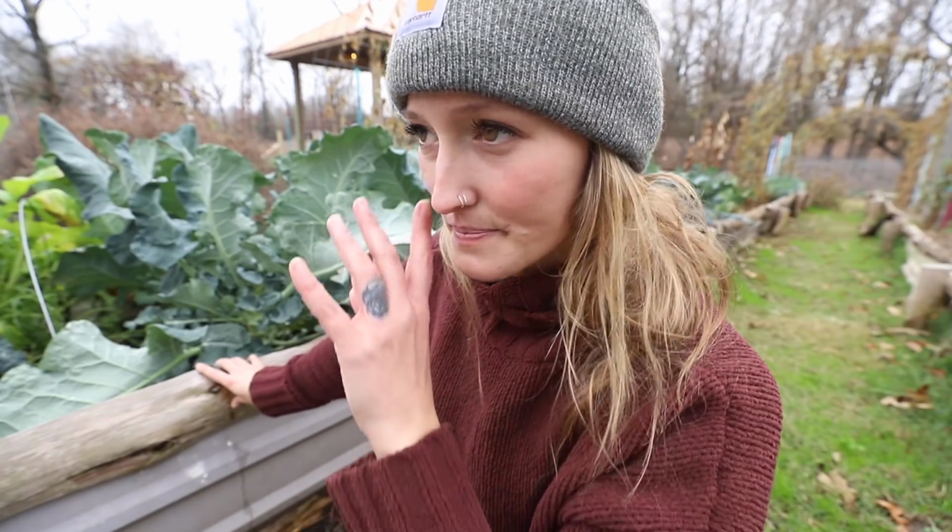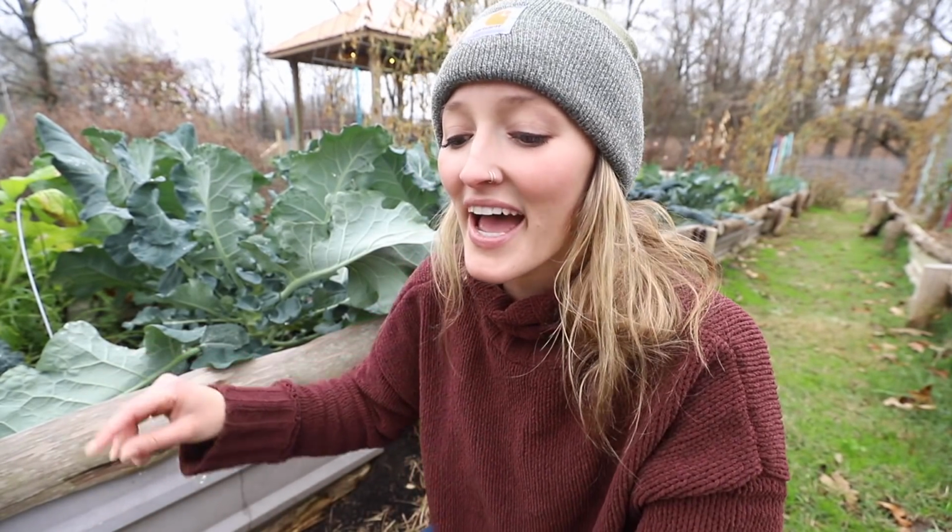But I did want to show you guys the cabbage because it is massive. Another thing that is massive is my broccoli. That is pretty much all we have been eating with all of our meals: carrots, radishes, broccoli, cabbage. It feels so good.